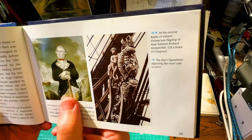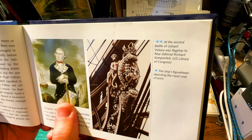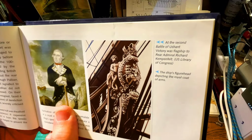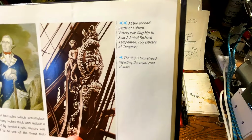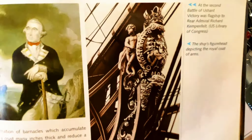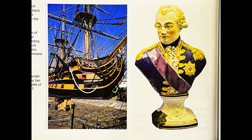At the second Battle of Ushant, Victory was flagship to Rear Admiral Richard Kempenfelt. And this is the ship's figurehead depicting the royal coat of arms. Beautiful. Another beautiful picture of the ship.